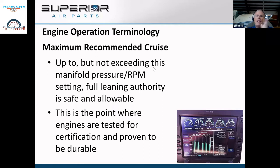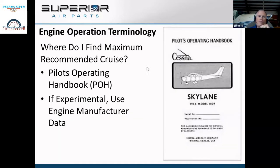This is where people get into some trouble: they're cruising and leaning the engine above what the manufacturer has tested the engine to be safe, durable and free of detonation. And that's where we can get into trouble. Where do I find maximum recommended cruise? In your pilot's operating handbook.